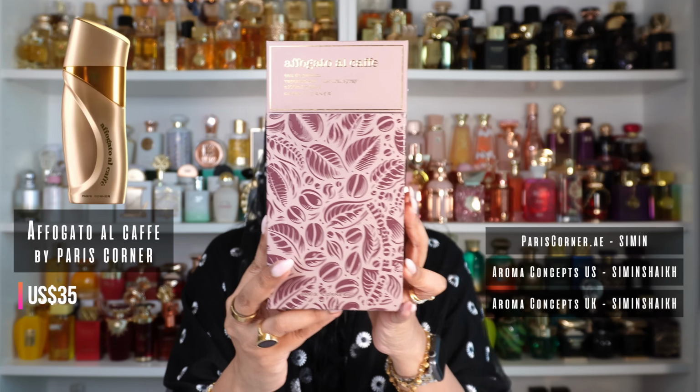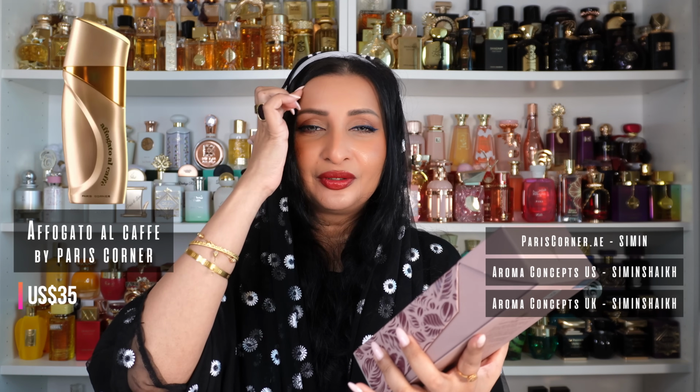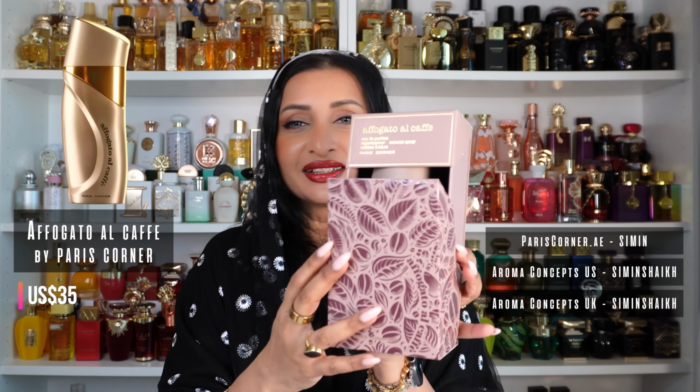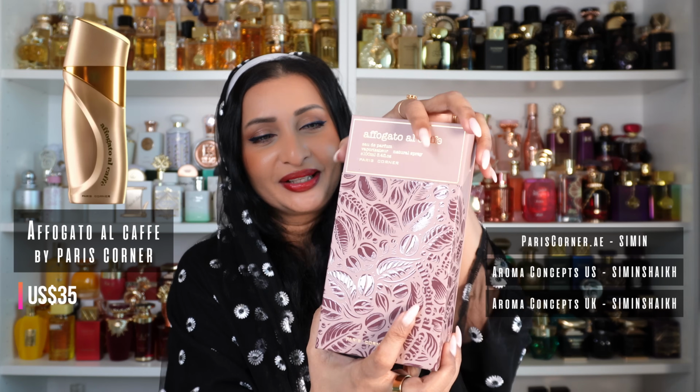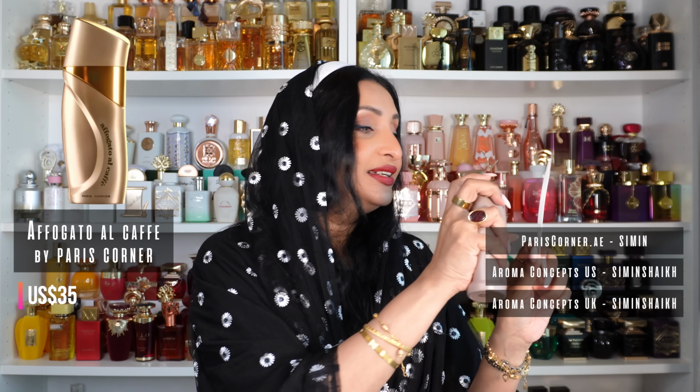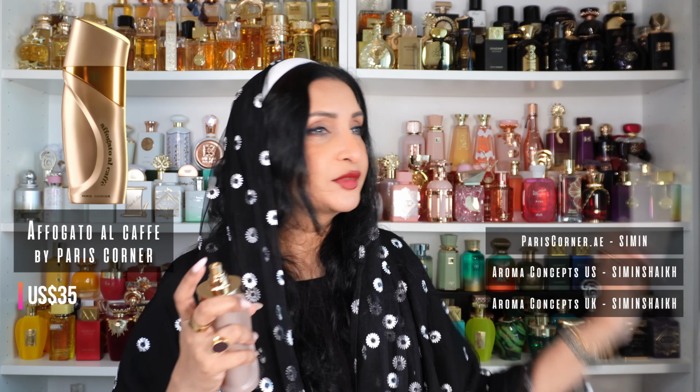Since we are doing Paris Corner perfumes, I want to get this one out of the way as well. This is the Affogato Al Caffe, and we kind of know what this is going to smell like. It smells like Cafe Amore or Amore Cafe by Mancera. I just love the way this packaging opens. Look at that. Affogato Al Caffe is definitely a coffee gourmand.